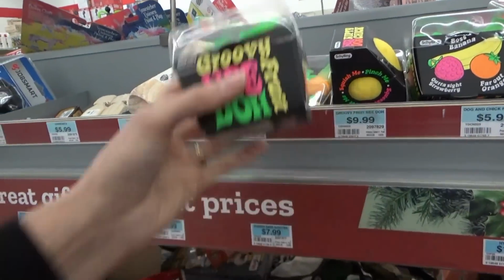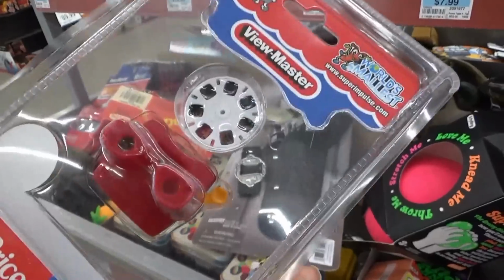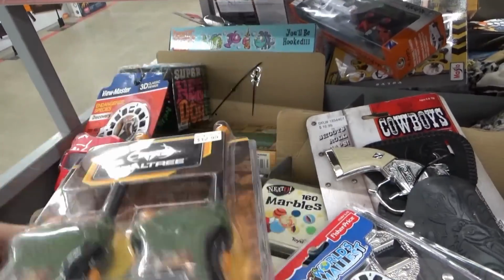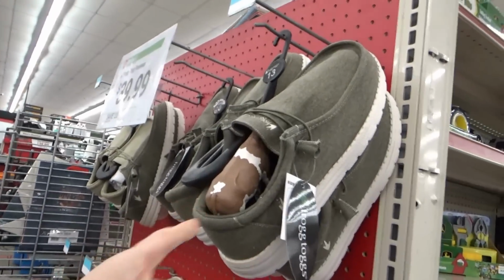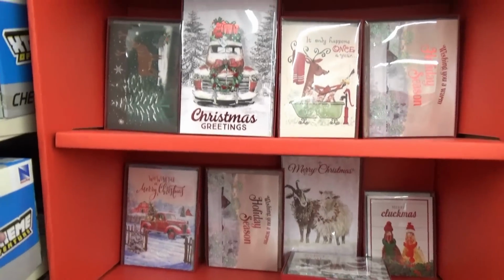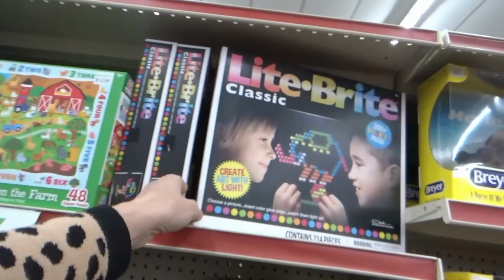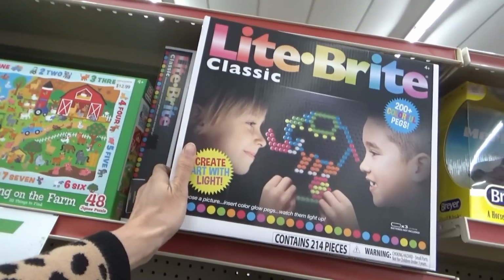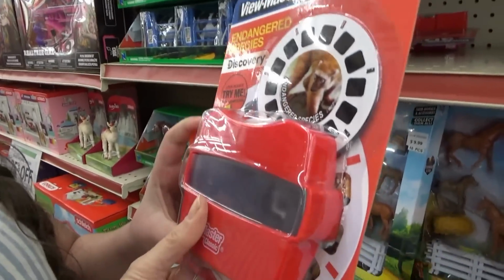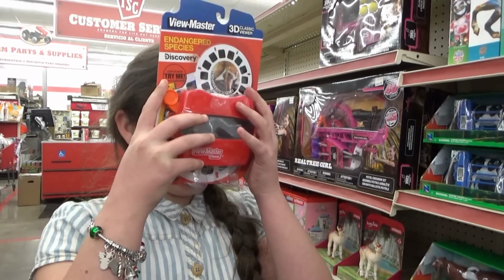Groovy, squishy fruits. World's smallest Viewmaster. Look at that. Do y'all remember those? We used to love those things when we were little. Green walkie-talkies. Somebody put a cow in that shoe. Little tool sets for $14.99. They always have really pretty Christmas cards. These are 25% off. They have a Lite-Brite. I got all the kids one of these, I think two Christmases ago, wasn't it? That's a Viewmaster. Oh, they have a real size one. How much are they? Oh my goodness. We loved those when we were little.